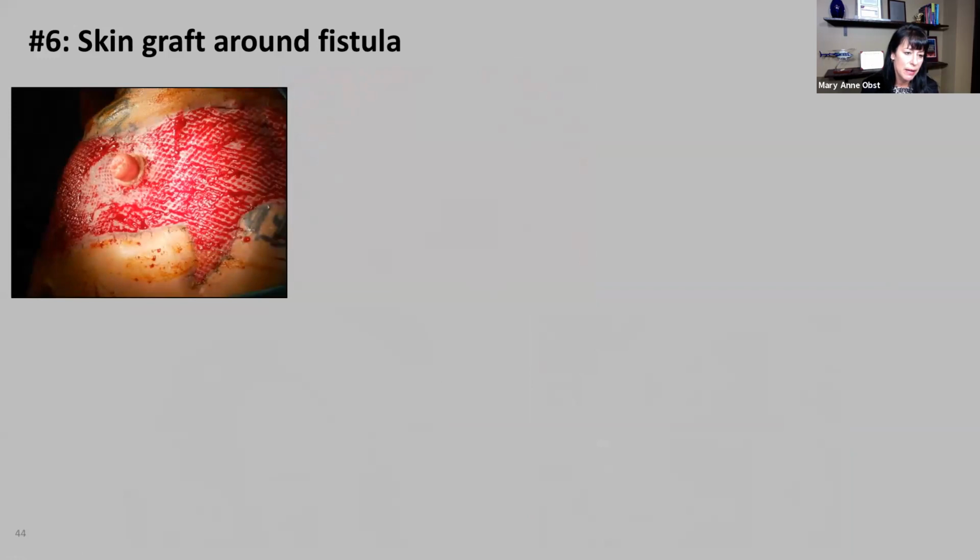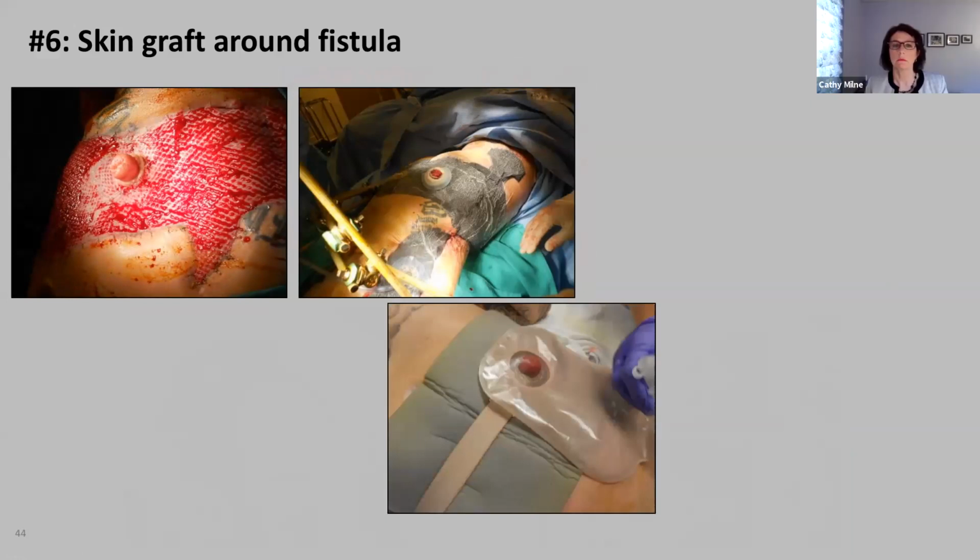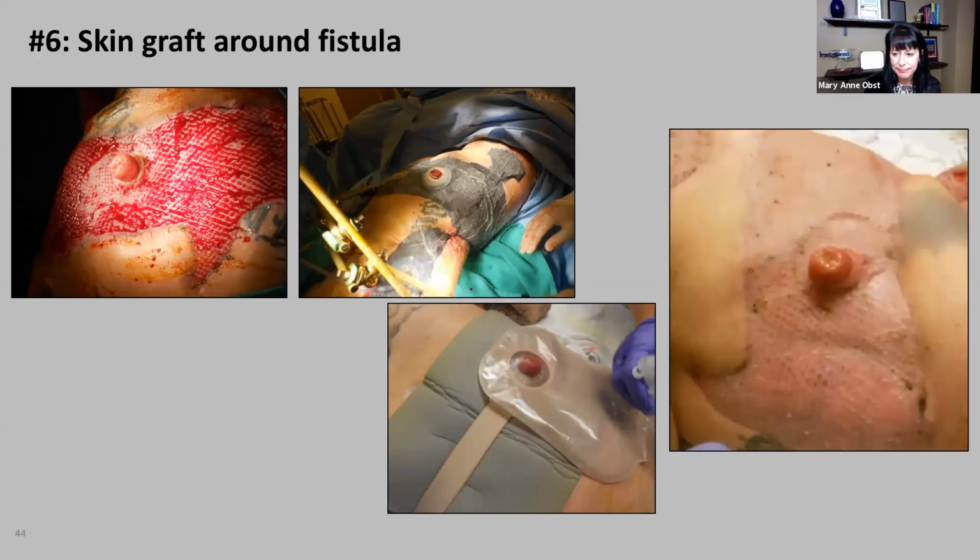This young man was hit by a train, and so he had a lot of injuries to his pelvis, and we just needed to get him some skin coverage because his wounds were really big. So we just skin grafted right up to his bowel that was kind of pulled through his wounds, and then just put him into a standard pouching system. They didn't want me to use any adhesive on him initially, so that's why he's in a foam dressing with the belt. And here he is, skin graft healed.